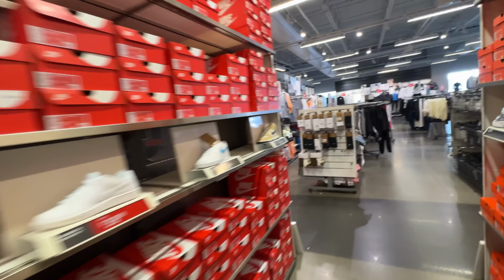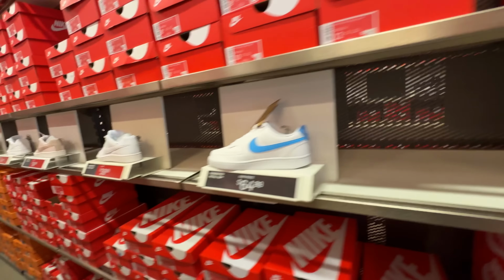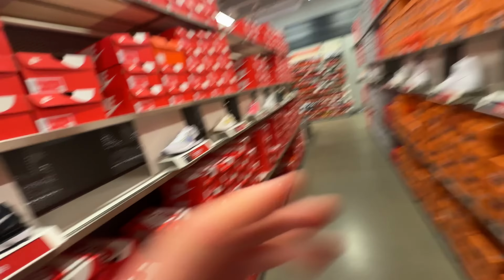Okay, so in the women's section, we got some Dunk Highs for 119. Decent colorway. I was gonna call these Air Forces, but these are Court Vision lows. I need to get that right. I always screw that up. I never think the Court Vision lows are actually Court Vision lows. I always think they're something else, and they're always just Court Vision lows.